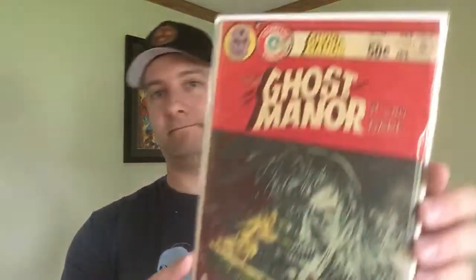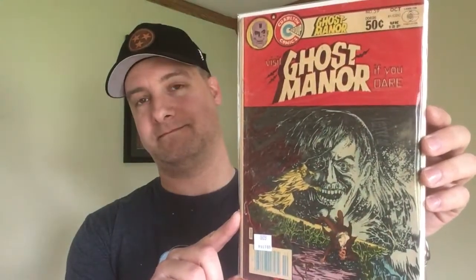Ghost Manor, number 59. Don't have a lot to say about these books. They're all cool. They're all worth reading. All these horror books, especially the anthology books, they all have something in them that's entertaining. Worth picking up if you can get them. Ghost Manor, number 70. Classic Stories by Steve Ditko. See? By Steve Ditko. This is from 1983.